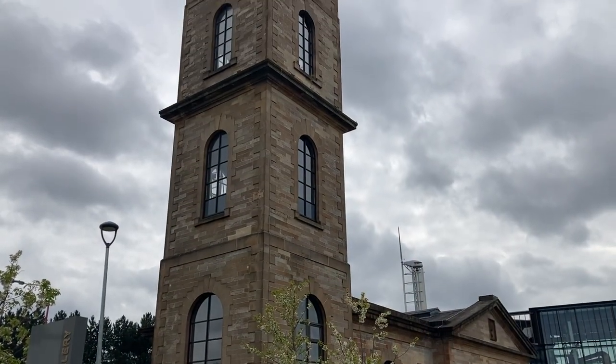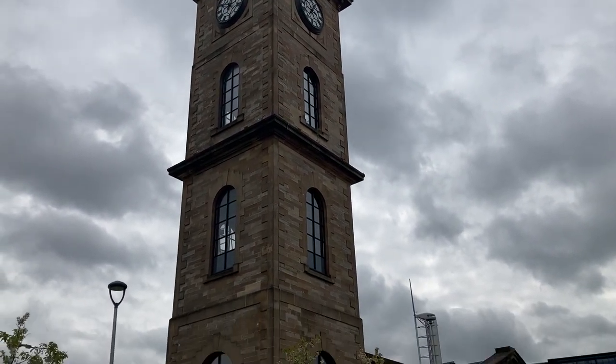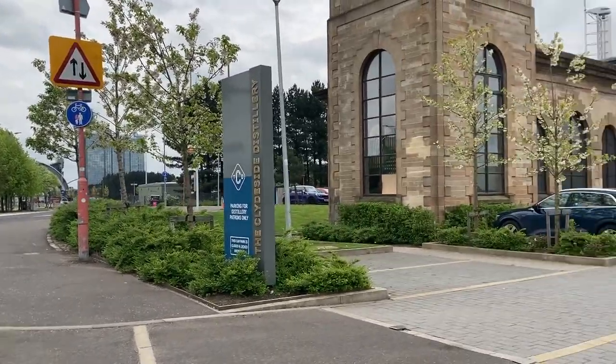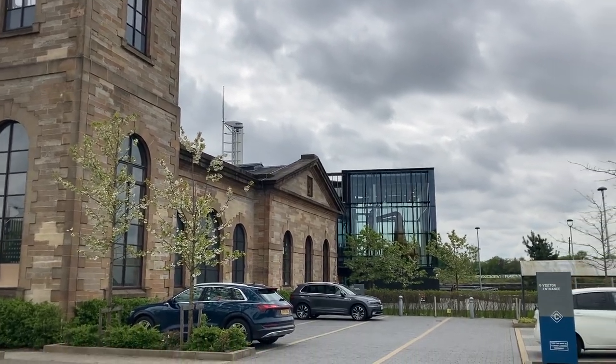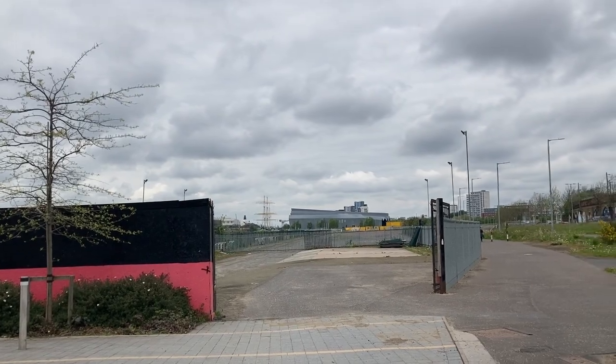So with that out the road, I'm going to grab a bag and head on in. So this is the distillery here. Quite a distinctive, iconic clock tower. You've got the SECC over there, and you can just make out the Science Centre Tower over there. And that's the Riverside Museum and Tall Ship over there.